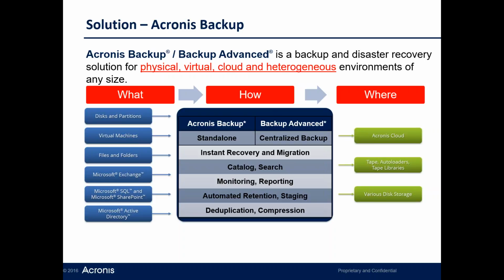Now, what it does: instant recovery and migration. You can perform the backup simultaneously. You can move the machine to a different location, or you can convert the machine from physical to virtual, virtual to physical, or physical to physical. It has enhanced catalog search, which allows you to search data that is older than a year or two. You can search that data instantly and recover it immediately.